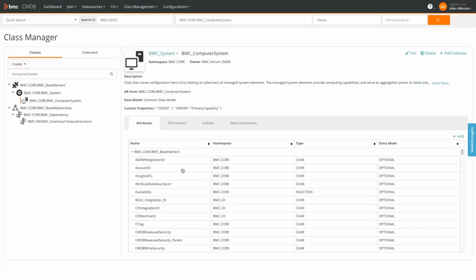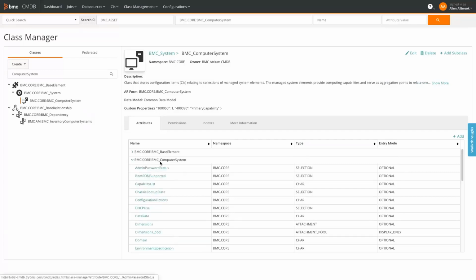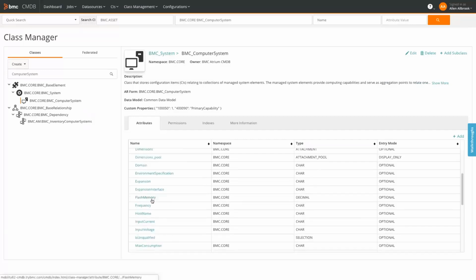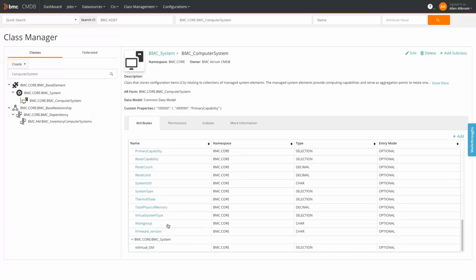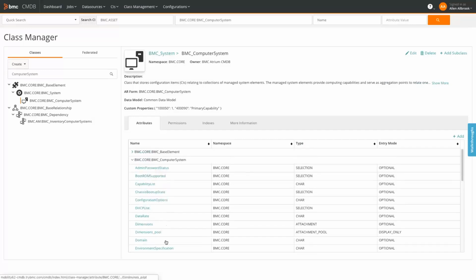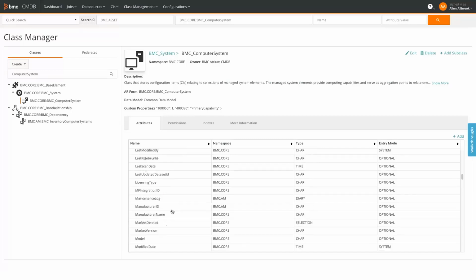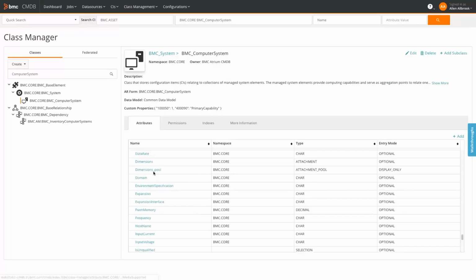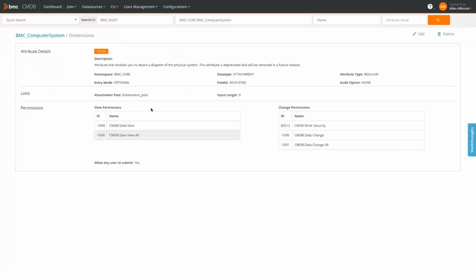One thing you note when you look at the right side is, it first lists all the attributes it inherits from the corresponding parent classes. But it also then lists the attributes that are specific to this class, that it introduces. And for those you can actually drill down into details. If you wanted to go into the details about the base element attributes, you'd have to go to the base element class. Right now I'm on computer system, and if you want to drill into details, you basically can go into the details.